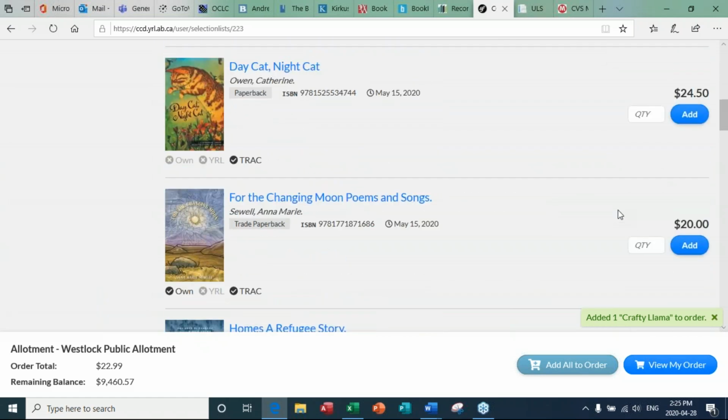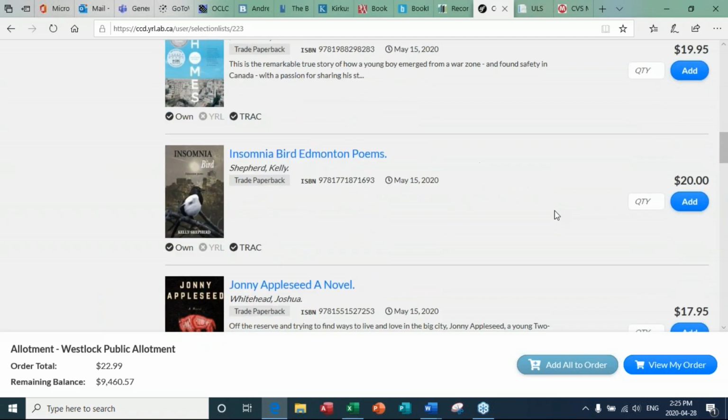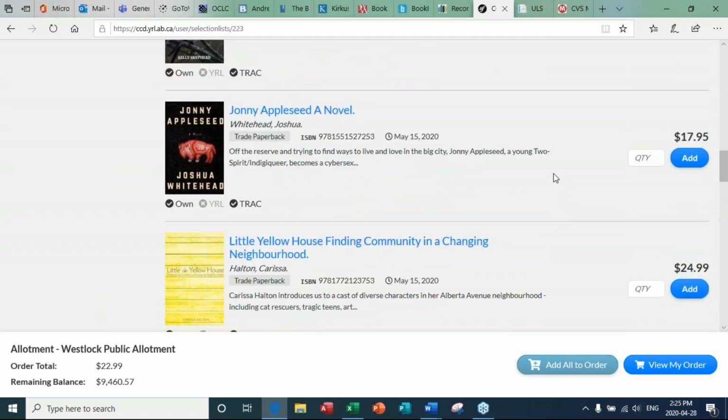The other thing that you might want to watch for is this particular option right here. It's the same title, but obviously it's in two different formats. There's a hardcover version, which is just underneath the author's name, as well as a paperback version. And that can be the case in many of these lists, so make sure you're paying attention to format. If you didn't want the hardcover but you wanted the paperback, the price will usually denote that as well, but it's worth paying attention to. And from there, I'm going to choose Johnny Appleseed, a novel.